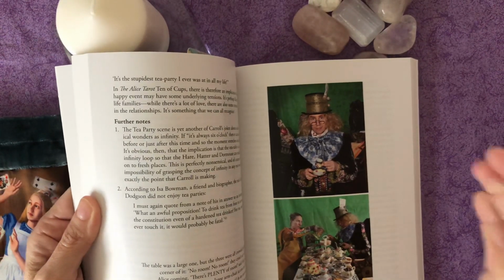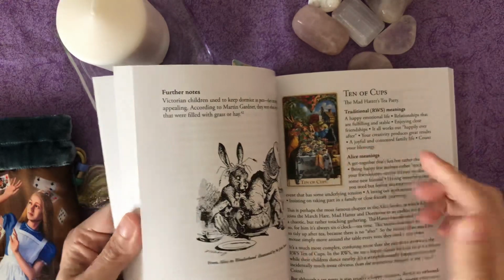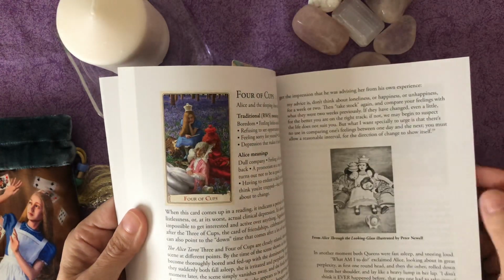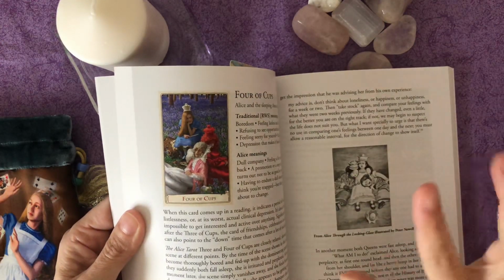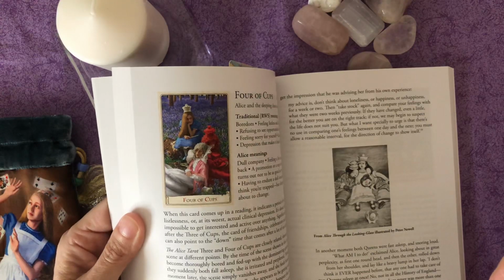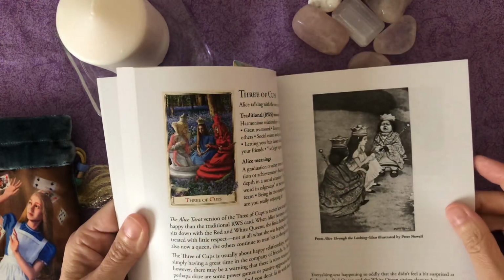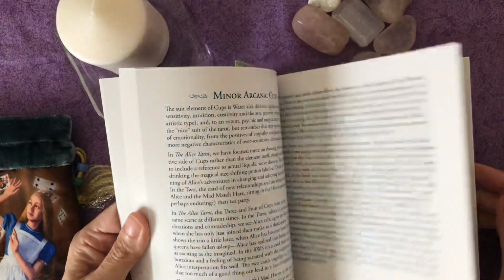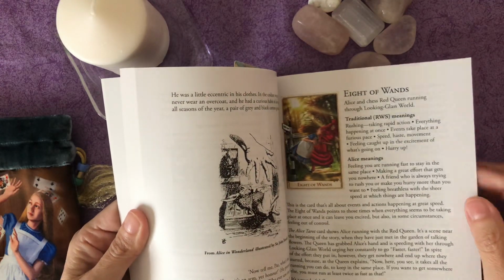Yeah, they used actual models or live actors for their shots in the cards. And you get different examples of illustrations from different publications of the book. This is Alice in Wonderland and Through the Looking Glass combined. So it is a wonderful one.